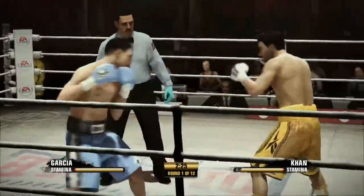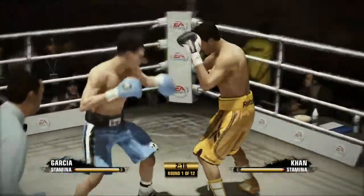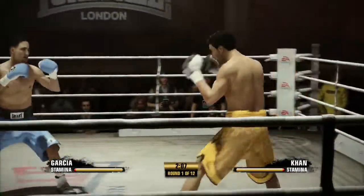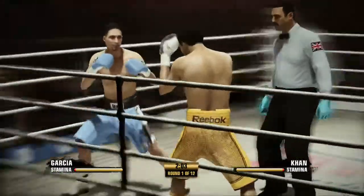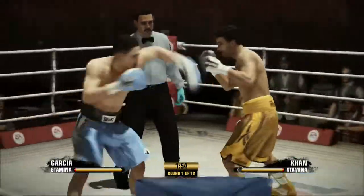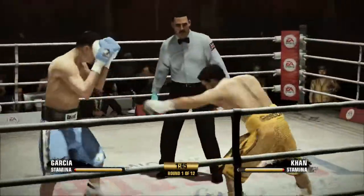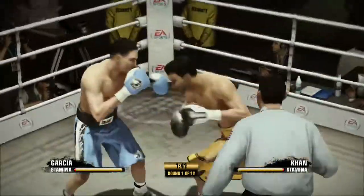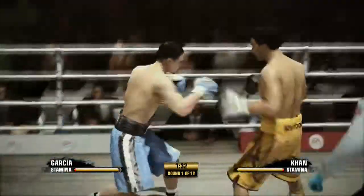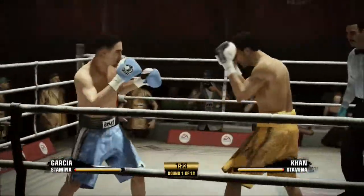The kid's landing a combination here. That's what he does when he's at his very best. Able to show you his blocking ability. Get out of the way from those punches. Move your head. Very nice defensive guard there. Halfway through this round here. Keep that head moving.